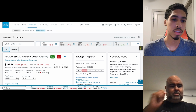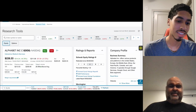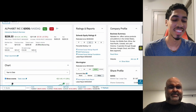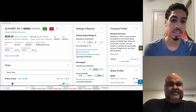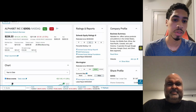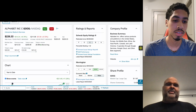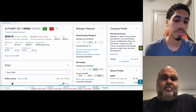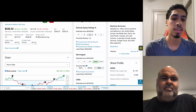All right, so moving on to the next stock. Here we have Google. Google had a great day today. Look at that, up six, almost 7%. The judge ruled that Google doesn't have a monopoly and they don't have to sell Chrome. Wow, great news for the company. That's why it's up so much today. But year to date, it's up 11%. I think it still has some room to run.